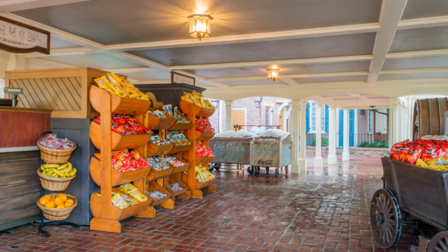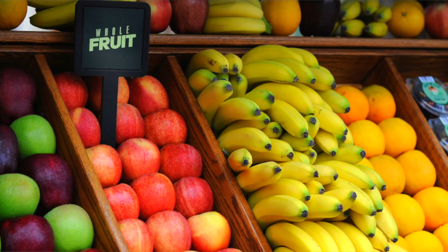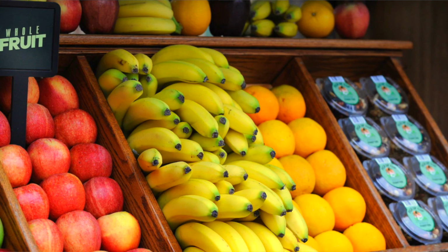The last couple of shops I'd like to talk about are Liberty Square Market and the Parasol Cart. Liberty Square Market is a quick service location offering healthy snacks. When the dining plan's available, you can use your snack credits to purchase trail mix, fruit, and an assortment of drinks. I definitely recommend checking this location out if you're looking for a healthy snack on your day in Magic Kingdom.